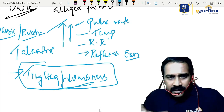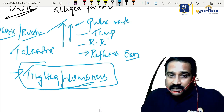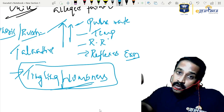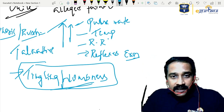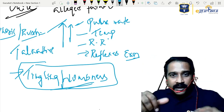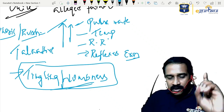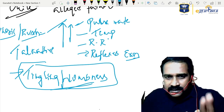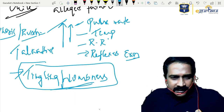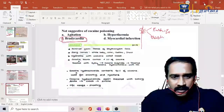This period of rush is only about 30 to 60 minutes, after which he goes into extreme depression. To come out of this depression, he has to snort or take the cocaine again. So this vicious cycle keeps repeating. Remember that in cocaine, everything is raised: temperature, pulse, respiratory rate, and reflexes are exaggerated. Well, now let's look into a few important points regarding cocaine.